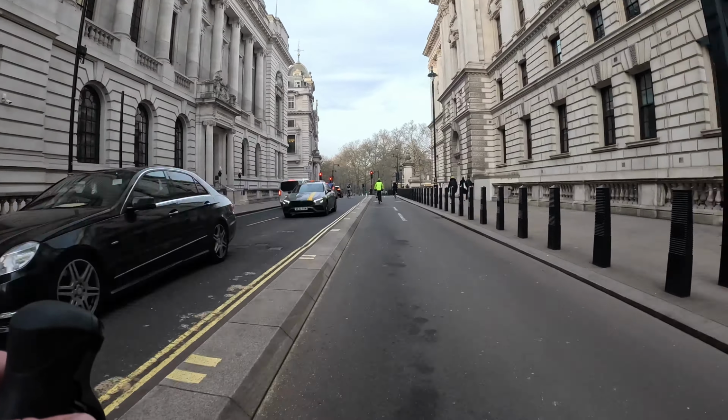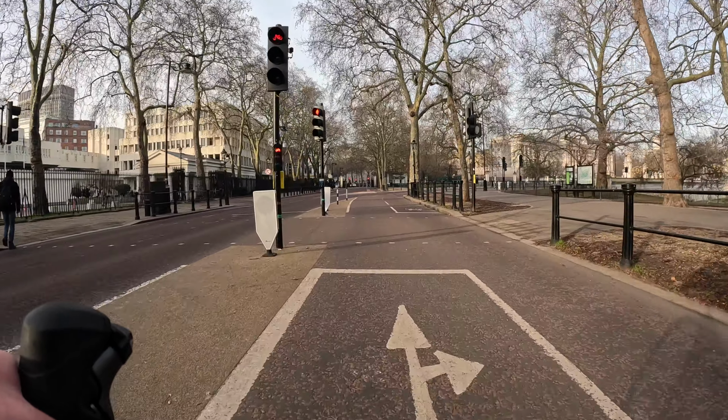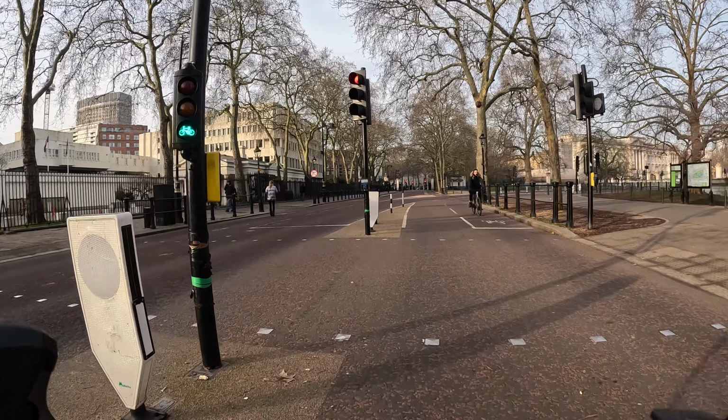But for now we're on the excellent Cycleway 3, which really provides a great protected spine east-west through central London. It passes a lot of notable sites, so on the left there is the Wellington Barracks, which is the barracks for the Foot Guards Regiment. It's deliberately located close to Buckingham Palace, which you can see just through the trees there on your right, so that the guards can reach the palace quickly in the event of an emergency.